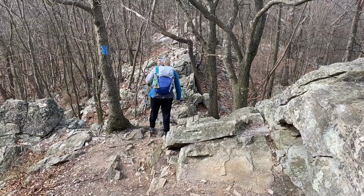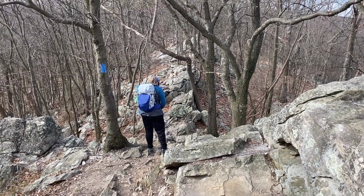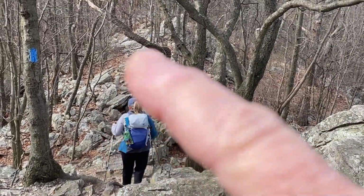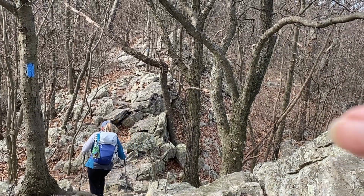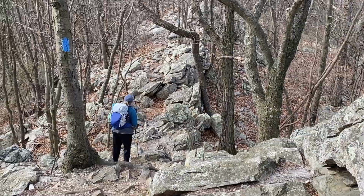All right, again, everybody, if you like bouldering, rock climbing on a trail, this is the trail for you. You can see the whole rest of the way of this trail. I mean, that's what it is, the whole way up on these ridges. Just boulder after boulder to kind of work your way through.